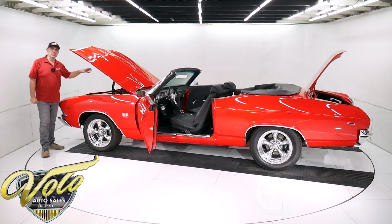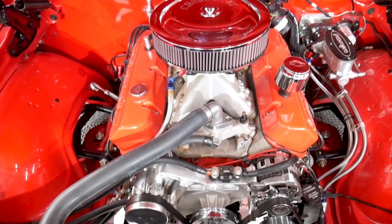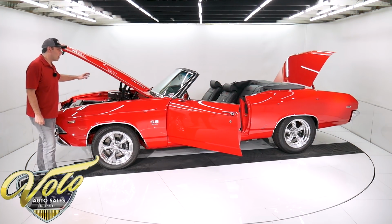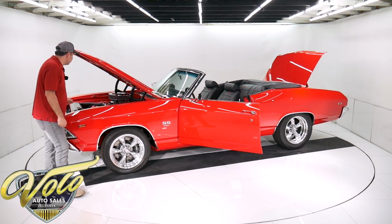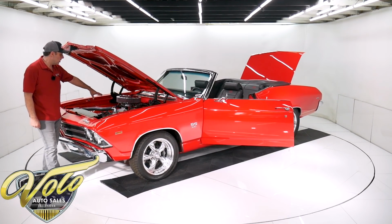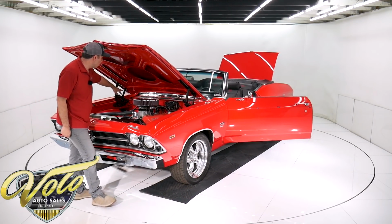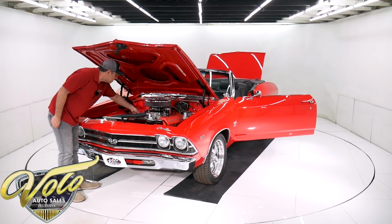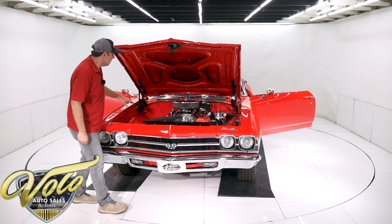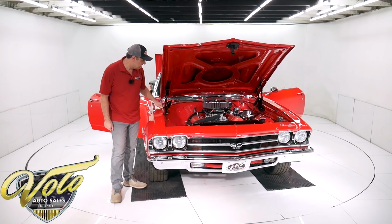They start with a special block. Just the bare block was about $3,000. It's their race block, 4-bolt mains. They put all the best parts in it, forged crank and rods and forged aluminum pistons. It's got aluminum heads, a Chevy GM aluminum high-rise intake. And on top, it has an 850 Holley carb, dual feed with all the premium stainless steel braided hoses and fittings and a chrome fuel pump. These are aluminum powder-coated valve covers that say 572 Chevrolet.